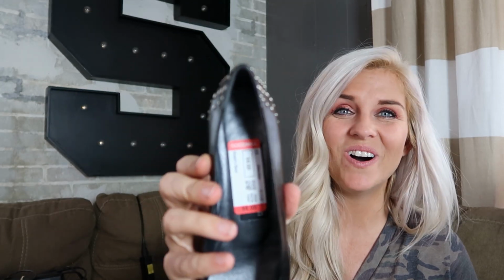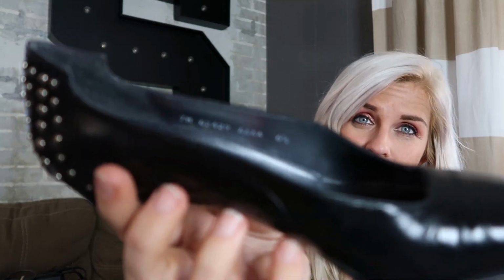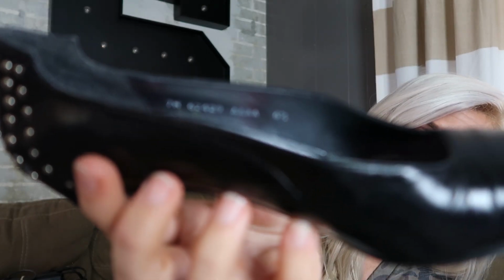If they had a snowball's chance of fitting me, I would try them on. But these are even more narrow. These are a 6.5 4A. So when you are thrifting really high quality shoes, you can see the writing in there. When you're thrifting really high quality shoes, especially vintage, it's not enough to write that these are a size 6.5.